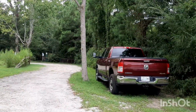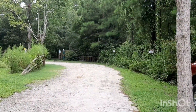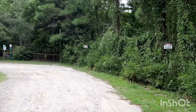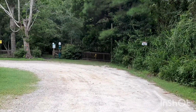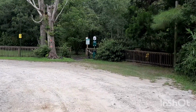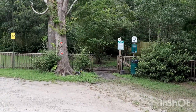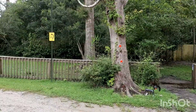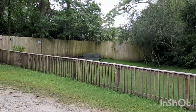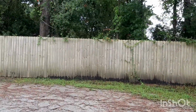And then as we go around this back loop here, you're going to see the dog park area. And it looks like a little garden here, a butterfly garden. So when you come down this way, like I said, there's the dog park. They got a little picnic table in there. They got another pet waste station. Nice little fenced in area for them to run around in. We're going to continue around this circle. There's a little bench. And it's pretty shaded down here too, so you wouldn't be in straight sun while you're waiting on your dog.